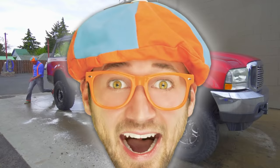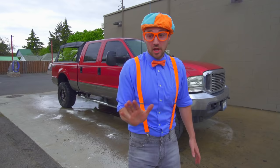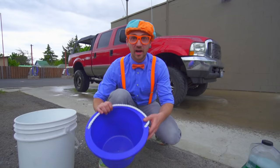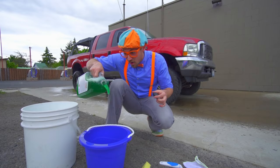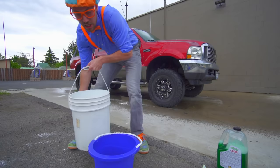With that water gun, we got it pretty clean. But we need to get it a little bit more clean with our hands. Okay, look. We got a bucket, and we have some soap. Yeah, green soap. Oh, here's some water.